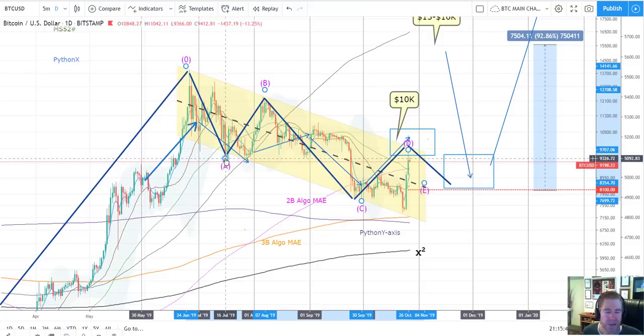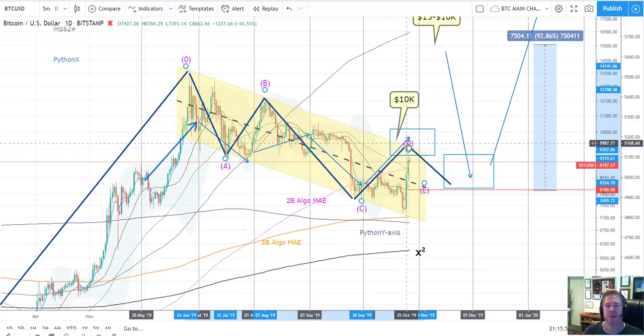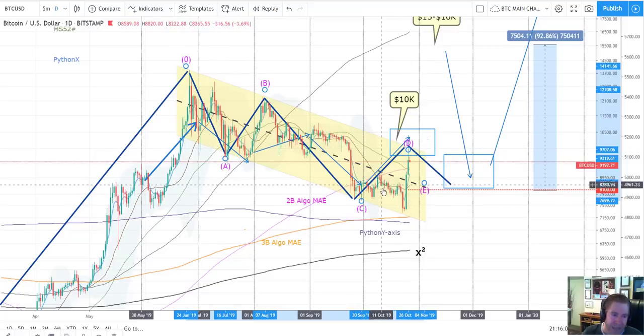So at this point here, the flag pattern formed an A leg, a B leg up there, a C leg down here. And at this point here, we said that we are going to have a breakout into this level, breaking that channel, and that we could potentially go to $10,500. Bitcoin has hit that target. Remember what we said, unexpected catapult. It's going to catapult upwards, and it did that. What we expect now is to head into this point here, which is point E. Expect a bit of a drop down to point E.